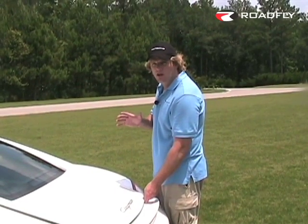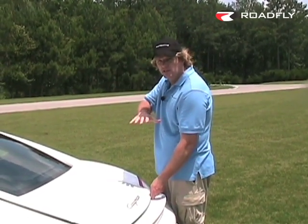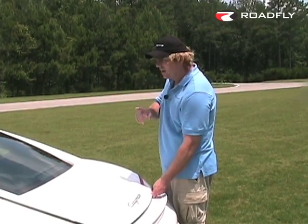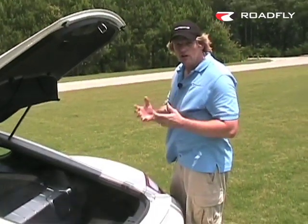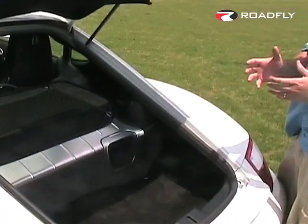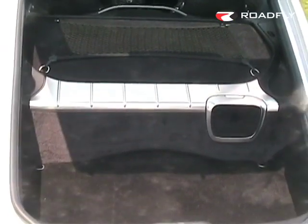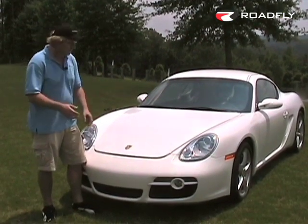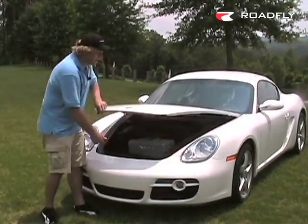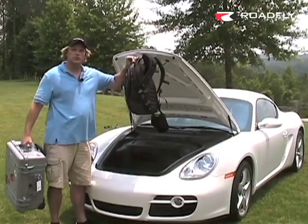When you see a Cayman driving down the road, one of the things you focus on is the low, sleek styling of the Cayman. But what you don't realize is that golf clubs fit back here, your groceries fit back here, your luggage fits back here, because in actuality, the Cayman has more rear trunk space than the new Honda Accord. So with your golf clubs in the trunk, there's still plenty of room underneath the hood. I've got our large camera case in here and a very large backpack.